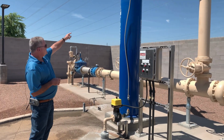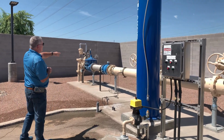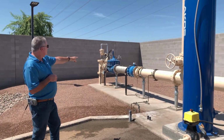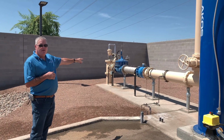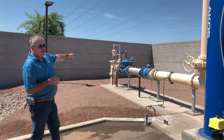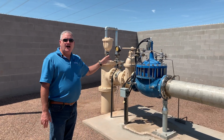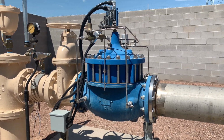There's a large bypass line that you can see that goes through the system. We actually have the flow meter right here, the big blue box. This is our flow meter. This well is designed to do 1,600 gallons a minute. That very large blue valve at the end there is a large control valve. The brand name is Clay Valve, so I sometimes call them clay valves.